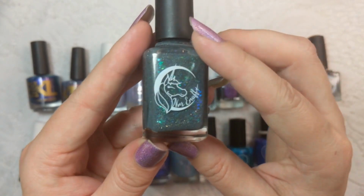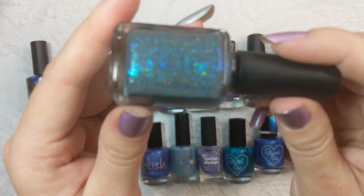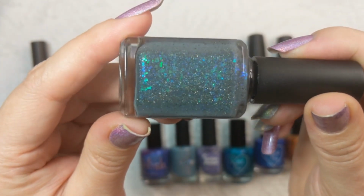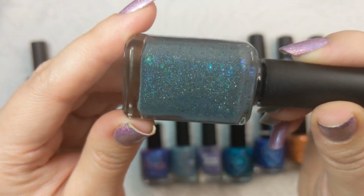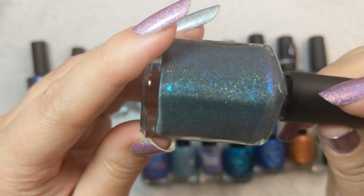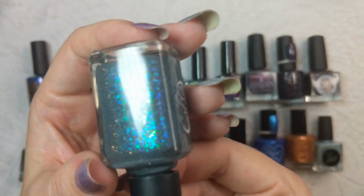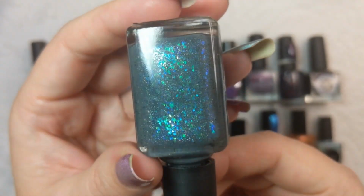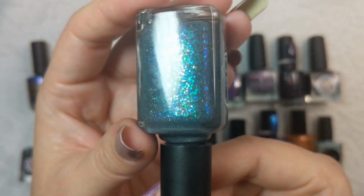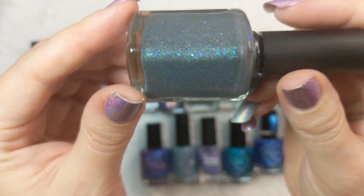Next up is one from Never Enough. This one is Bioluminescent Algae, and this is a beautiful gray polish, positively loaded with these iridescent flakies and iridescent glitter and hollow, and I think hollow in two different formats. Yeah, you've got holographic glitter and linear holographic. So this is stunning and so glowy, very fitting for the name. Look at that. And it's a gorgeous shade of gray as well.